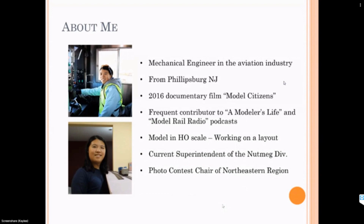Some of you may have seen me on a 2006 documentary film called Model Citizens, or you may have heard my voice, as I'm a frequent contributor to both A Modeler's Life and Model Rail Radio podcasts. I currently model in HO scale. I am in the process of working on the layout. And as Jordan had mentioned before, I am the current superintendent of the Nutmeg Division, as well as the photo contest chair for the Northeastern region.